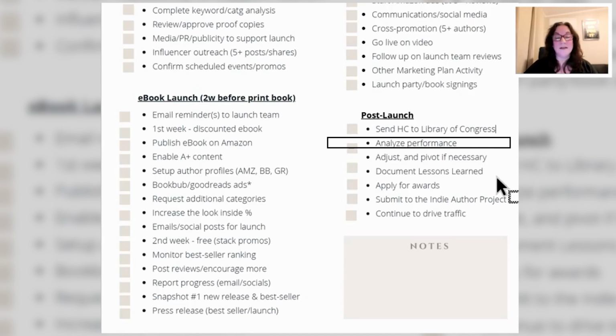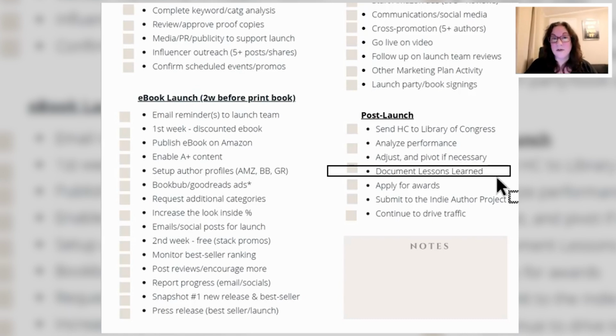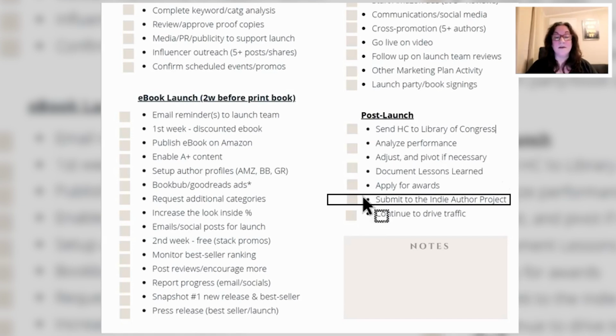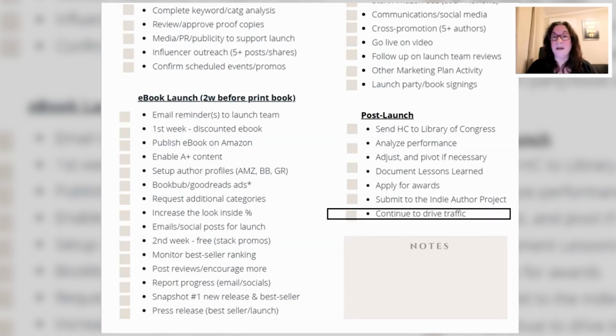And then analyze, adjust, pivot if necessary, document your lessons learned while it's fresh in your mind, and then also submit to the Indie Author Project, which will get you into libraries. Also apply for some awards and just continue to drive traffic. Think of ways to sell more books. It could be the events. It could be other things you're doing.